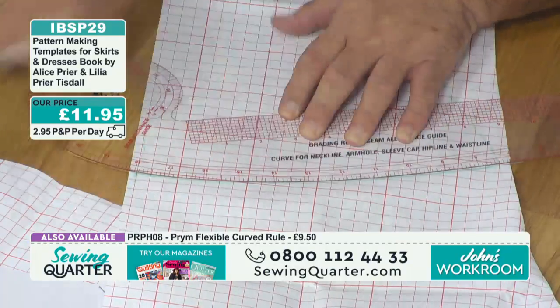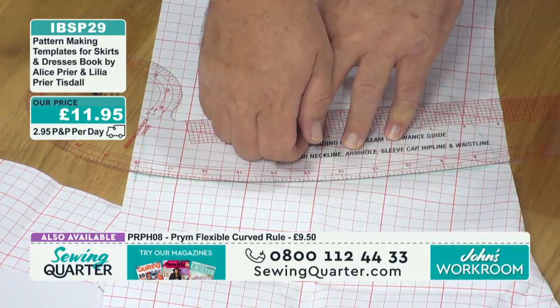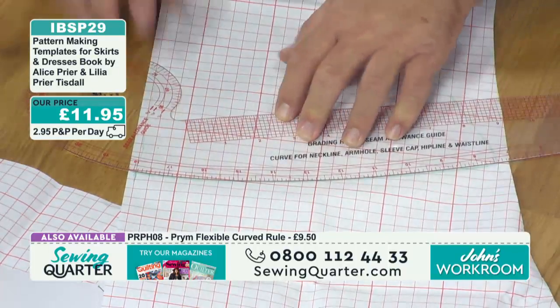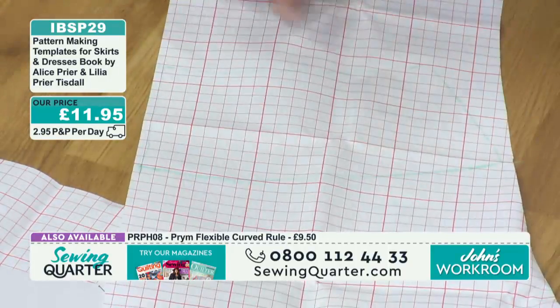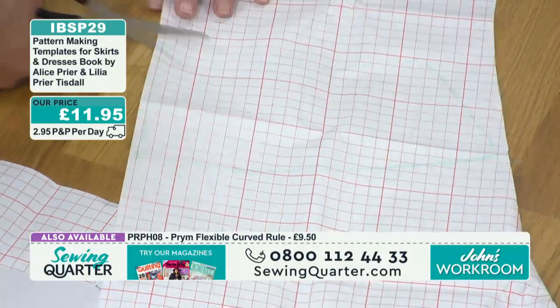Oh, can you not see the green? Did Amy bring the marker in with her? Because I can do it with the felt pen if you want. No? Okay. Can you not see that there? Oh, no, it's a bit dark, isn't it? I'll cut it out. You'd better see it if I cut it out.